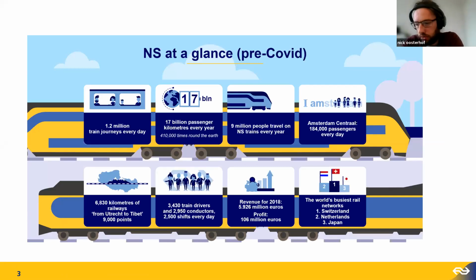NS, or Dutch Railways, is the major passenger train operating company in the Netherlands. I'm showing a few numbers here pre-COVID, with more than 1 million train journeys every day. Lots of passengers, lots of colleagues on a very busy rail network. Unfortunately, COVID has of course caused a lot of deaths and people getting very sick. It also means that at this moment Dutch Railways transports a lot fewer passengers than usual.